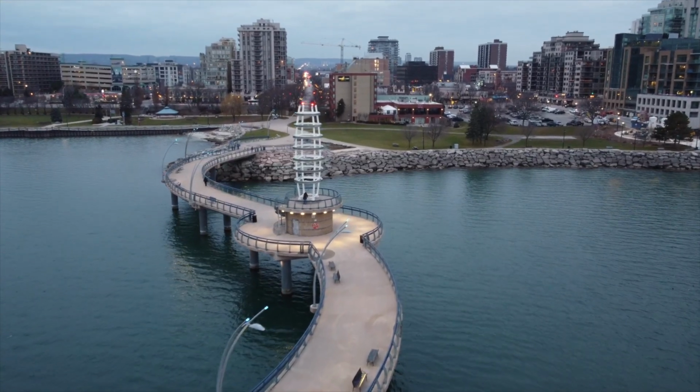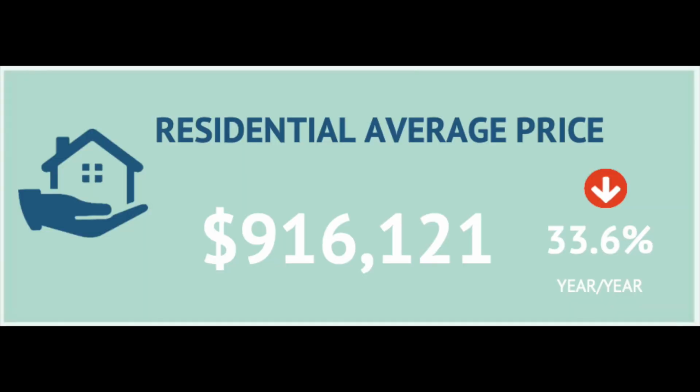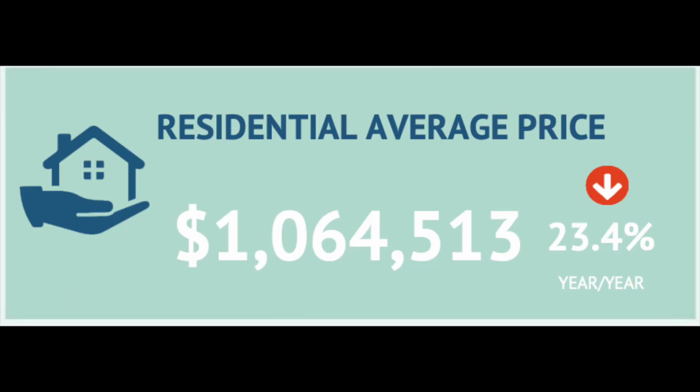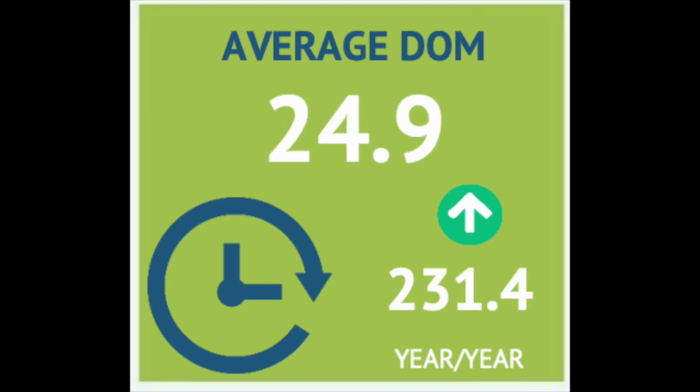Now, let's jump into Burlington, Ontario and take a look at these market stats. And this is gonna surprise you as well. Now, in January in Burlington, Ontario, the average price was just over $916,000. Now let's fast forward to February. The average price for a home in February in Burlington, Ontario is now just over $1,064,000. And if you take a look at this graph here, you'll also see again that the average day on market in January was 30 days, and now in February it's 24 days. So again, we're seeing these changes all around.